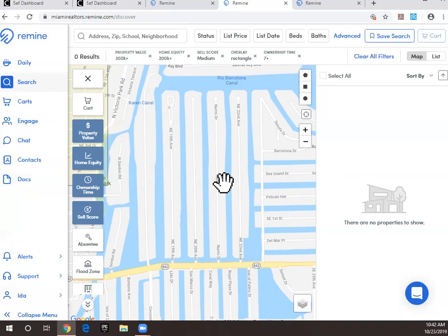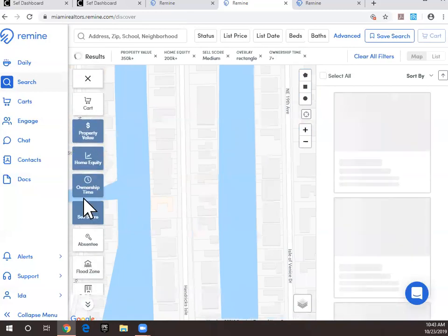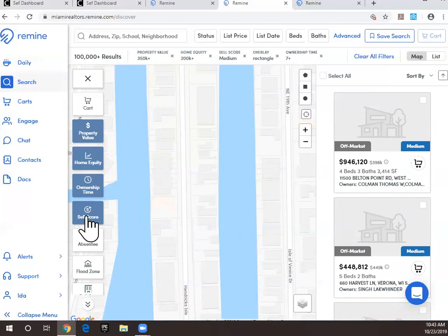Someone asks how much it is per mailer. For mailer, it just depends. Yes, I can tell you what's included with the upgrade. So without the upgrade, you're basically looking at the ownership time. You can see the sales score, right? Is that what you're seeing in yours? We're trying to figure out what you guys have for free.